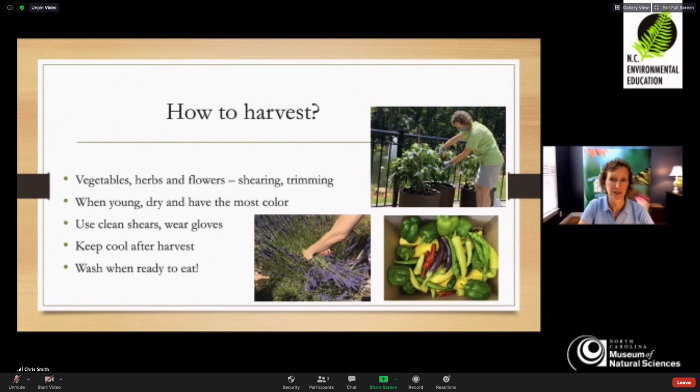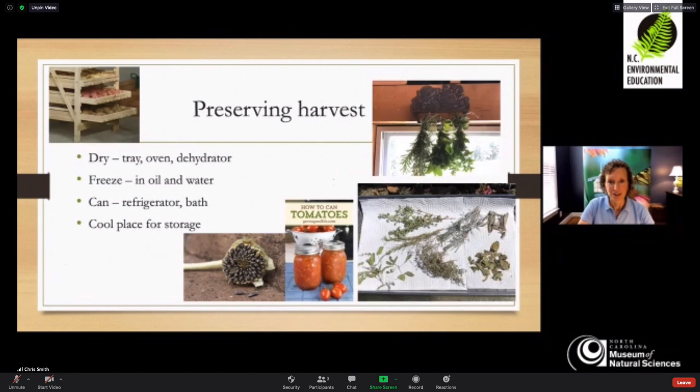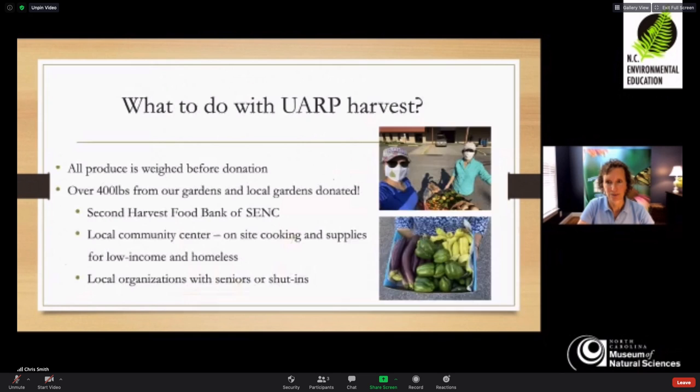Now, preserving your harvest, there are so many ways to do this, from collecting your seeds to, up above left, where I was talking about keeping your root crops in a nice cool area and drying your herbs. All kinds of things you can do. So what do we do with our harvest?